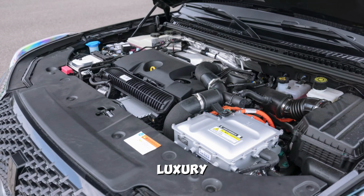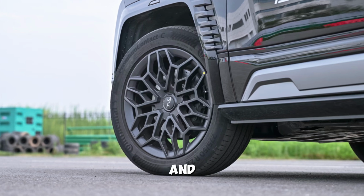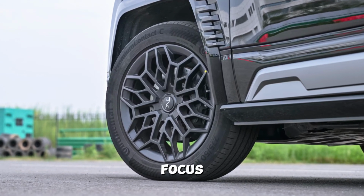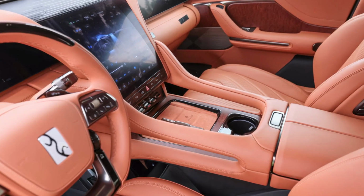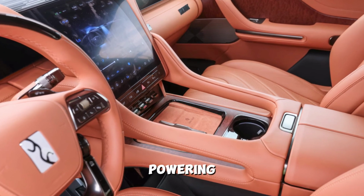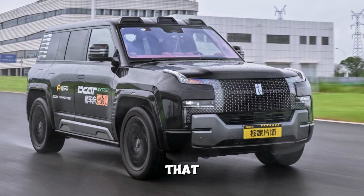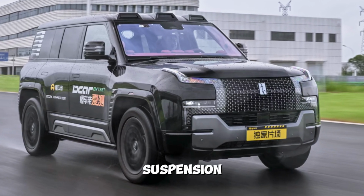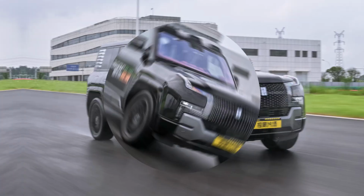This big luxury SUV is the first model from Yangwang and is similar to the Land Rover Defender and Mercedes G-Class in terms of its focus on go-anywhere ability and sumptuous luxury. The U8 employs some radical technologies, including one motor powering each wheel that can work independently of the others, enabling that tank turn party piece, and suspension that can keep the SUV stable in the event of a tire blowout.